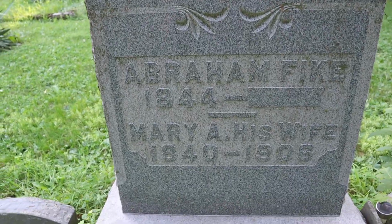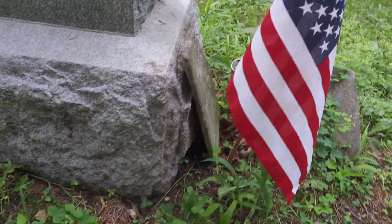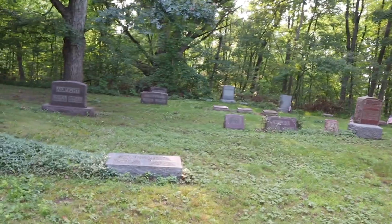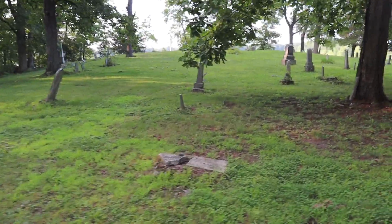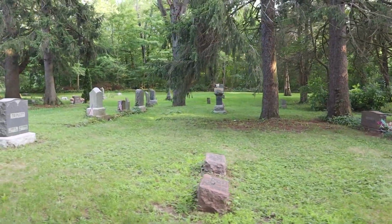We already got some of those graves behind us here. There's the Fikes, Abraham, 1844 to blank, and Mary, 1840 to 1906. A really thin something right there, too. Wow. That's crazy. And there is like a pathway. I think this is another family section, though. We might have to save that for another time because, like I said, I only have one battery here. And it looks like, actually, the road, so this would have been the way the road went originally. So we'll take that and use that as a cue to end what I think is a several part series now.